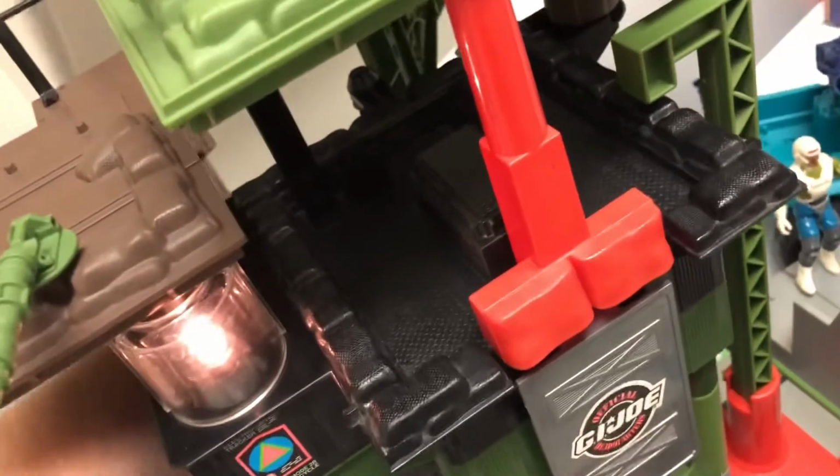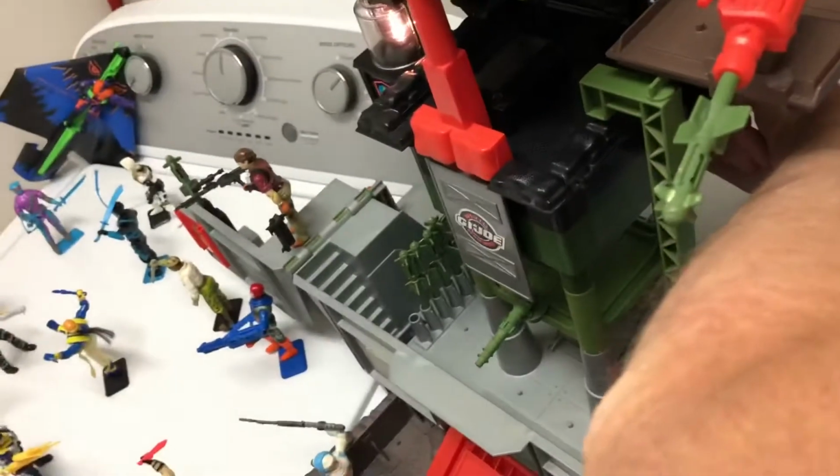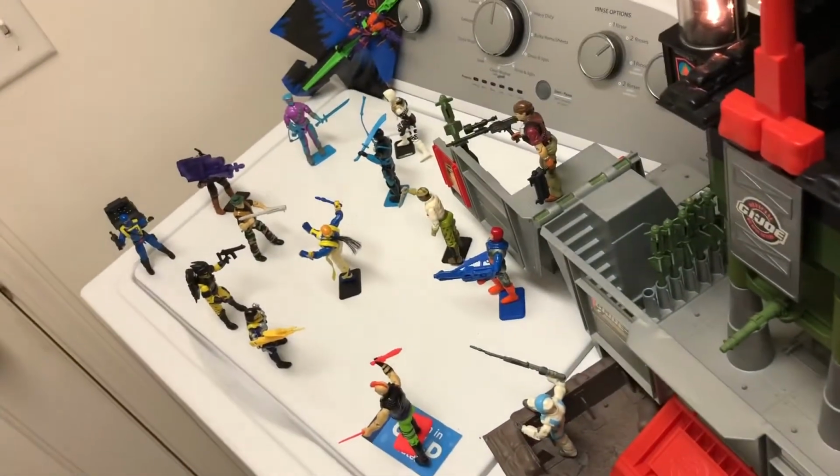Got sound effects and lights. No, it had a siren at first. Every time you turn the light on, it would make this siren noise, but something happened there. Still pretty cool though, all these different sound effects and the working light.